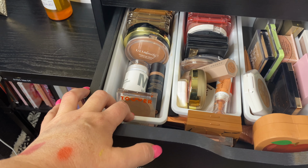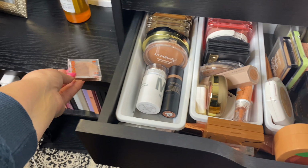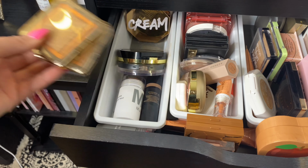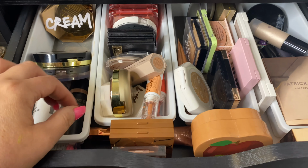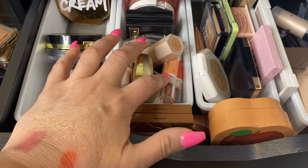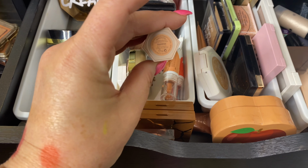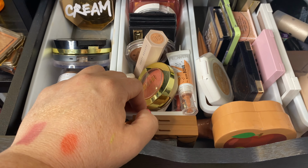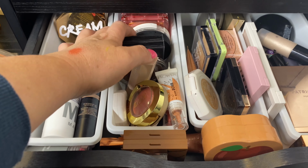Oh, what do I want? I really want to use my Tower 28 more. And I want to get more use out of my Nabla. So pulling both of those in. Blushes. What is this? Oh, my Tower 28. I just did two Flower Beauties. What is this shade? Trippin'? Oh my gosh, I have no idea.